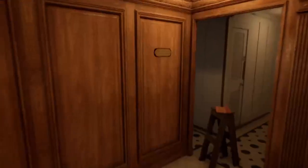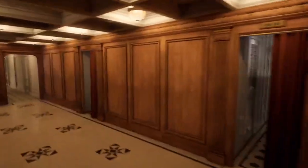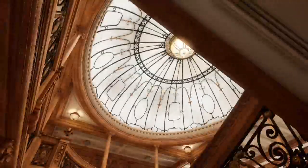Of course, the elevators and everything here. Now we can't go all the way up, unfortunately. I think this is as far up as we can go, right here.